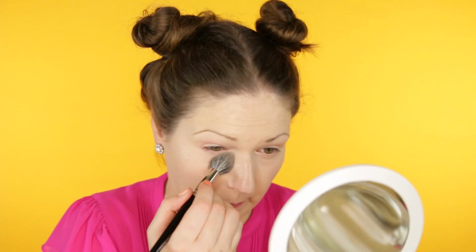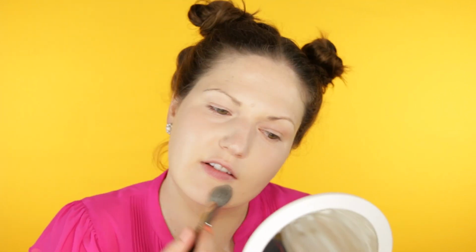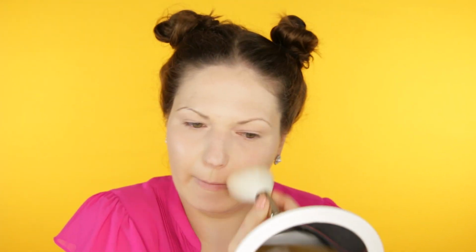Next, I want to mattify my skin a little bit, so I'm using the all-in-one face base powder. Now you could use this as a foundation by itself, but I'm just using it to mattify on those areas where I tend to get a little bit oily. So I'm just going down my nose and in the T-zone of my face.